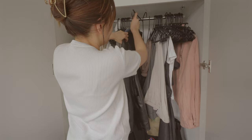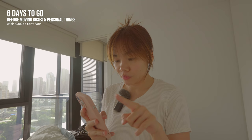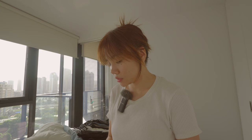Let's go. We have 6 days before we move all of our stuff into the new place, but we have 12 days before we move everything. So I'm just gonna count for 12 days. Let's see what we can mix and match, and let's see what the weather's gonna look like. Ooh. 31, 34, 33. So we're gonna be basically naked in the next week.